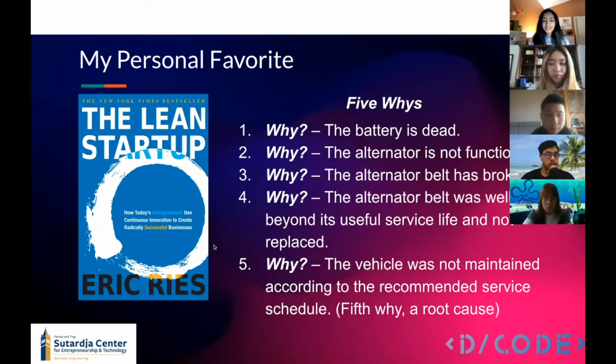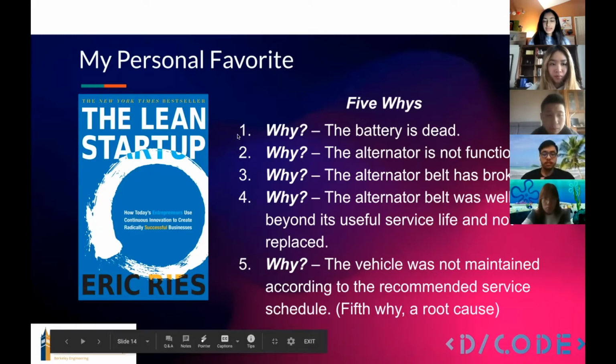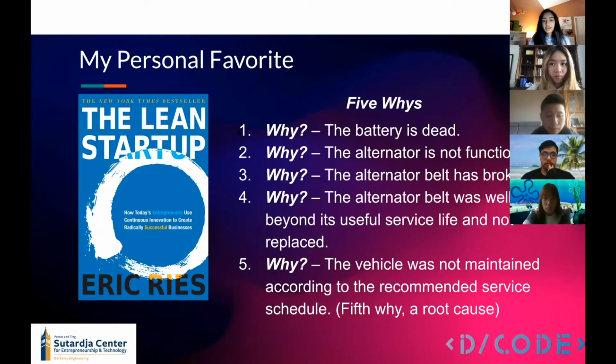So here's an example of finding the root cause of a problem. Maybe someone tells you that the battery is dead. Well, you'd first want to question them why. And now you will know that the alternator is not functioning properly, and so on and so forth. You have to continuously keep asking why, and that will really help you find the root cause of any problem and hopefully make improvements in your startup.